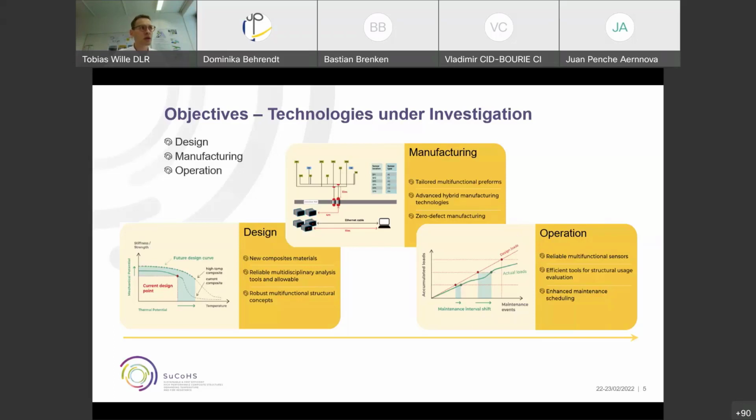And that's what I mean, that we also have potentials when we look into design aspects. So what kind of processes during design can we improve? Which aspects during manufacturing can we improve? And what are the additional impacts that we can use also for the operation phase?